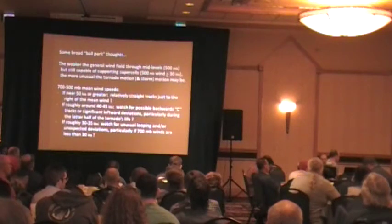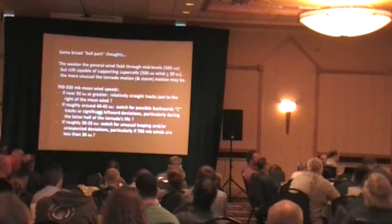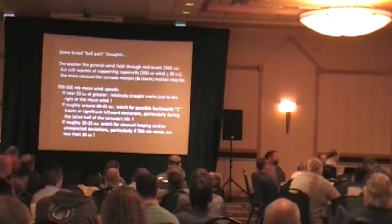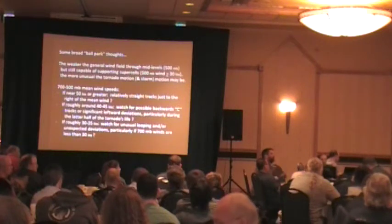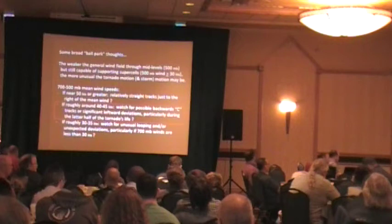If you're trying to forecast what the storm motion is, you might want to watch out for this and this, and be aware that you can get some unusual storm motion deviations that aren't exactly what you would expect just looking at, say, the 500 millibar winds.